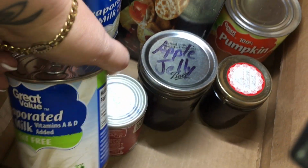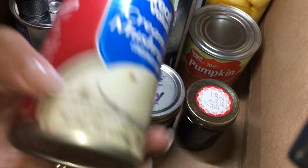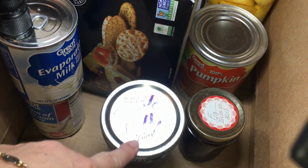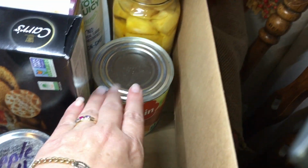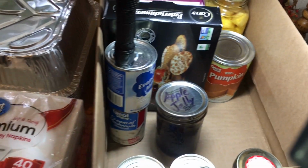And then I just look through what else I have. I have a couple of things of evaporated milk for pies, cream of mushroom soup for green bean casserole. I have apple jelly that I preserved. I have fig preserves that I put up, pumpkin, pineapple. So all of this stuff I can mark off my list.